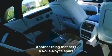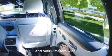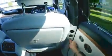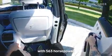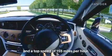Another thing that sets a Rolls-Royce apart is the scale. The car is 5.5 meters long and over 2 meters wide, making legroom a non-issue. Powering all this is a 6.75 litre engine with 563 horsepower and a top speed of 155 miles per hour.